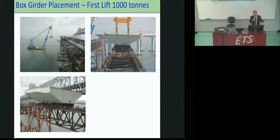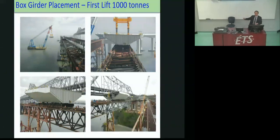Here's a view of the jacking system. It's like a double jack push cart system that pushes the cradle into place from the water. The first one goes all the way to land. It's a fairly slow process. It took them about a day and a half to get the first segment all the way to the end, just slowly pushing itself. Here's a view of that deck element, that box girder, going into position. Altogether, there were 28 pieces, 14 on the eastbound lane and 14 on the westbound lane.